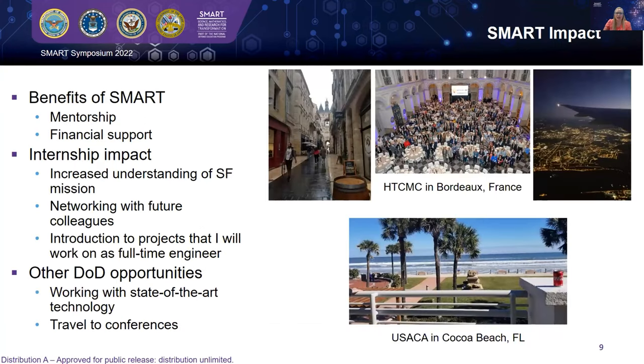So I'd also like to touch on the SMART impact on me. With SMART, I got a lot more mentorship than I would have had if I had not done SMART. So that was awesome. I mentioned learning how to run those mechanical tests from some of the biggest experts in the field was a big plus. I'd also really like to point out the financial support.